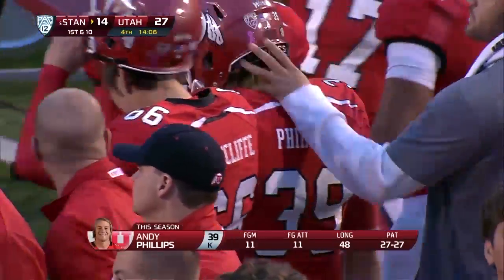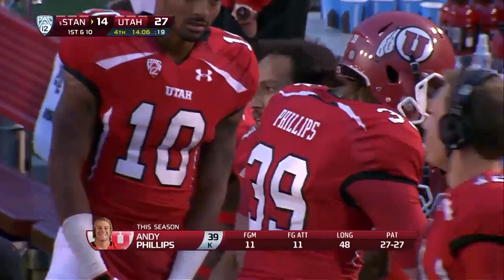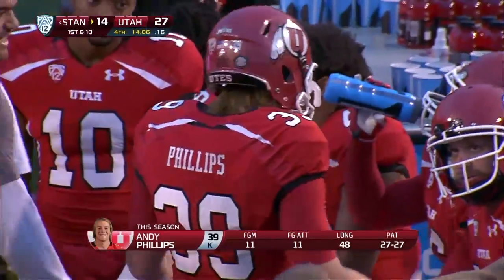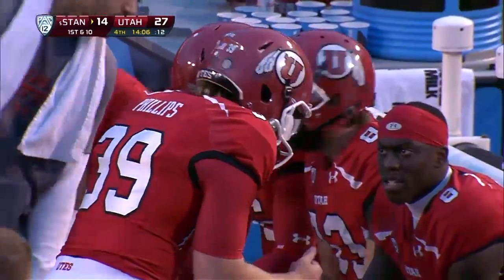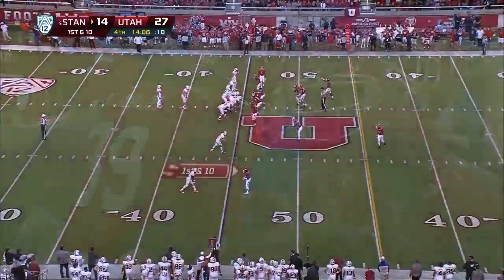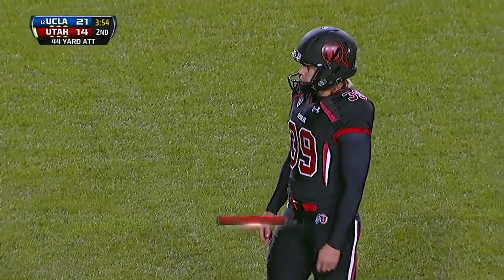He began kicking with his brother in the park, and he noticed that it was something he had a knack for, so he sent a tape here to Utah. Coach Whittingham liked it, and we see how he's grown. He's now 10 for 10, including that last field goal, so he's really made an impact, and the sky's the limit for him. And getting into the throwing zone to break up that pass.